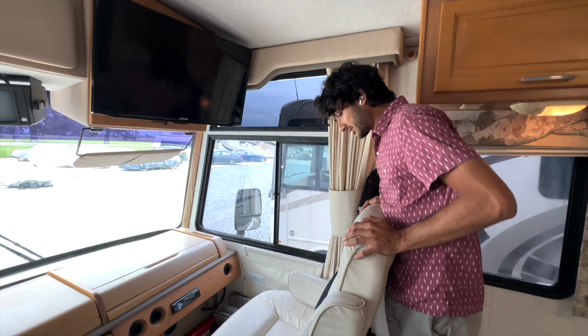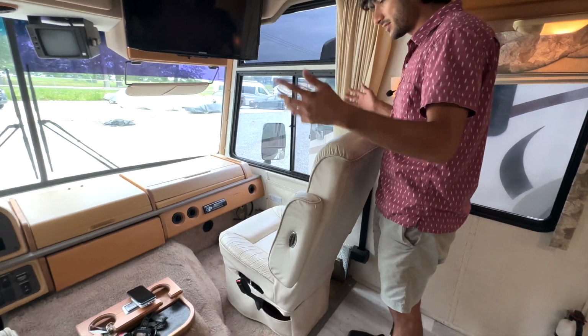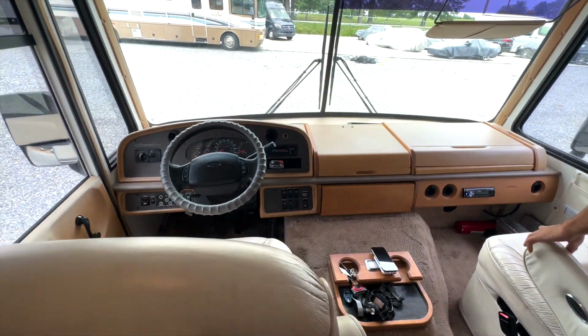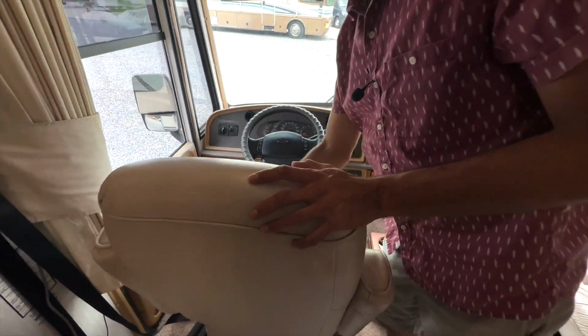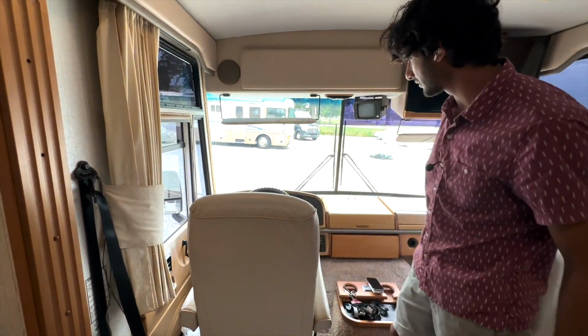This is our front passenger seat. Both of these front seats are Flexsteel and they're in great shape. It's a '99, so it's not perfect, but there's no tearing or peeling or anything like that on these seats. They look good. A couple little marks on them, but yeah, again, no tearing or anything like that.